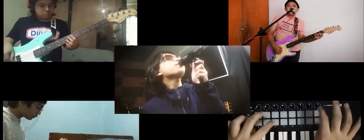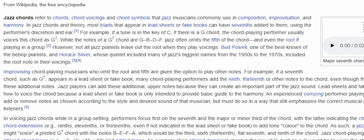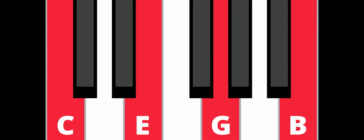So the first thing is jazz chords. According to Wikipedia, jazz chords are the types of chord voicings and chord symbols that jazz musicians commonly use in their performances and compositions. One of the most famous and used jazz chords is the major seventh chord. A major seventh chord is simply a triad chord with the major seventh of the root note of the chord added to create that quintessential jazz sound that sounds smooth and resolved.